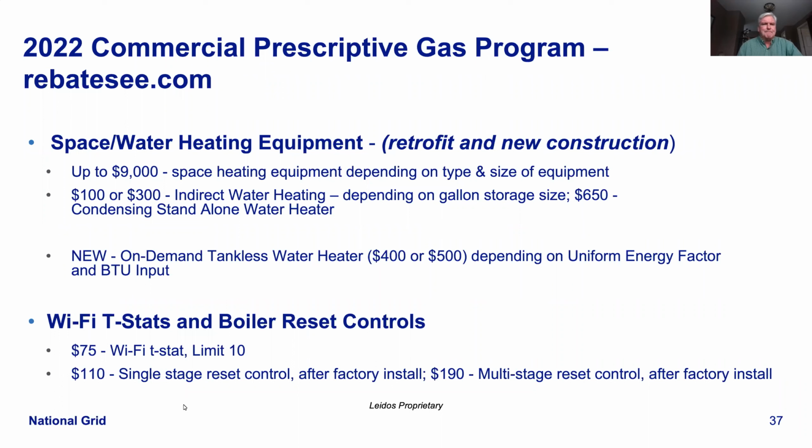Oftentimes, for example, we have space heating and water heating equipment that pay out based on the MBTU or MBH of that equipment. As an example, right here we're saying up to $9,000. That is our program for a 3,000 MBH condensing type boiler, so a high efficiency boiler. We pay out based on the size, but we max out for the 3,000 MBH boiler at $9,000. That is a significant sum towards the cost of that boiler.